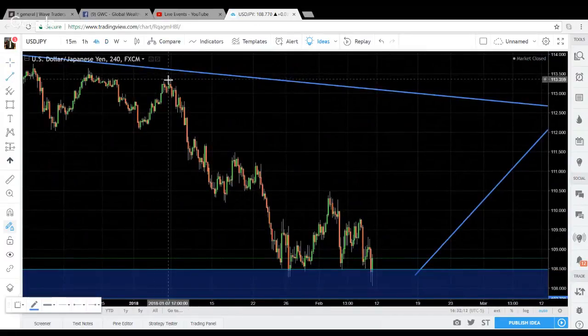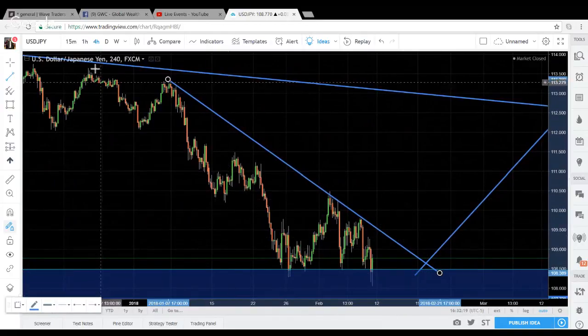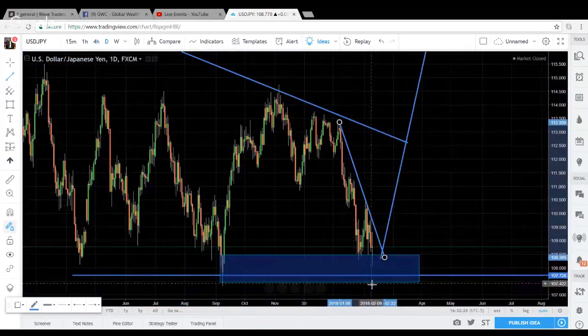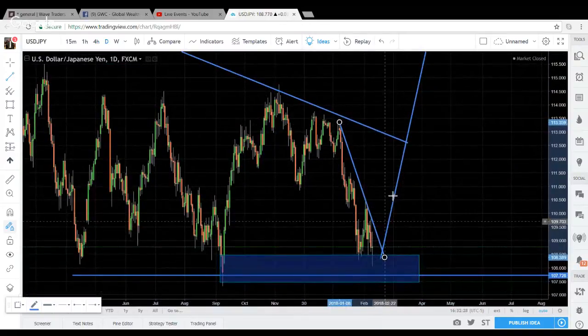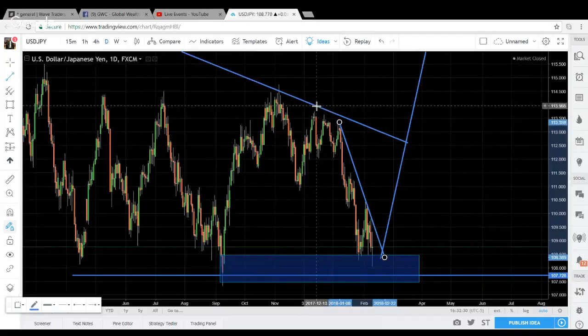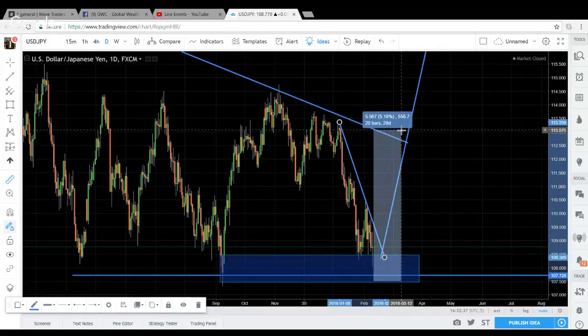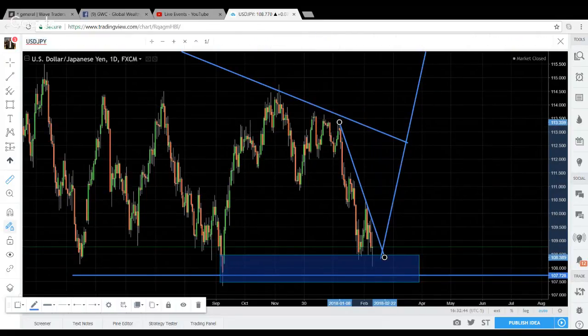We might get one more move to the downside. We don't know yet. Price could come up here and then drop one more time. If it does break that low, please look to buy. I don't care if it breaks here, comes down a little bit lower. We're going to look to buy because this is going to be a beautiful move all the way back up. Worst case scenario, even if it only comes back up to 113, 114 from this low, you're talking about over 500 pips. This is a nice long-term buy that we have setting up right here.